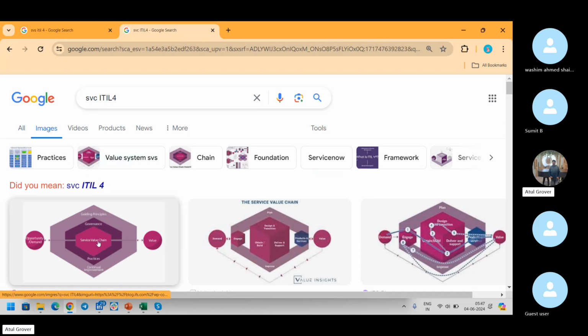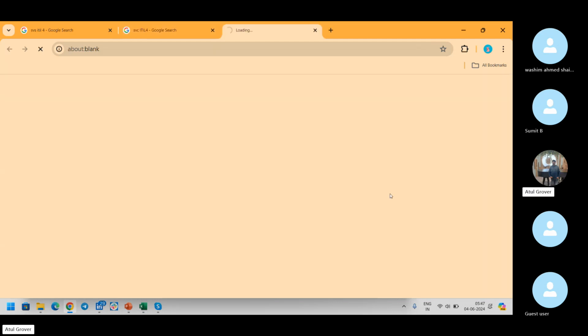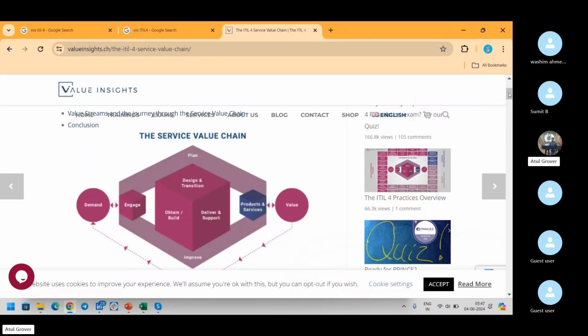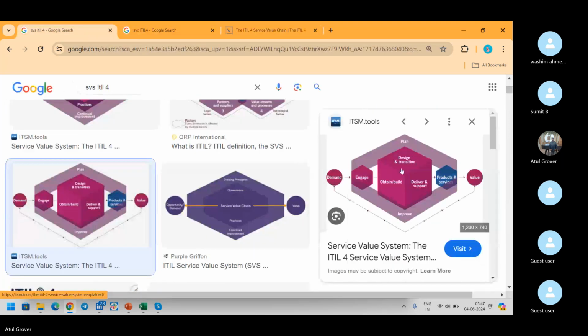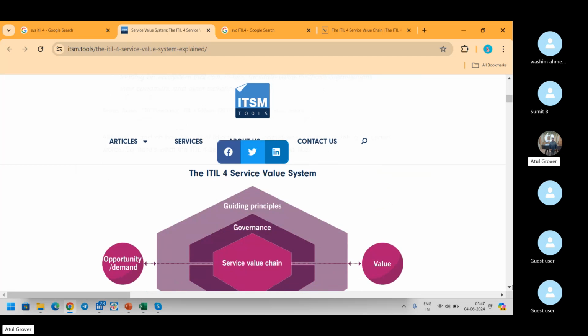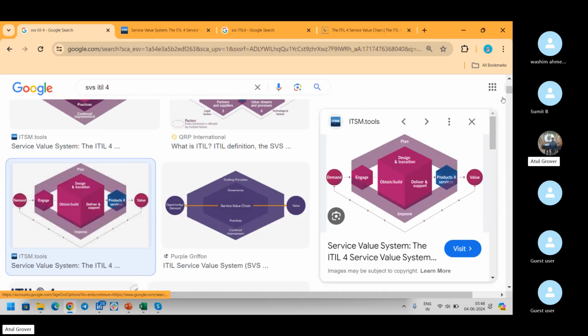Let's understand this SVC first. It is a little easy to understand. Okay. Let me open the bigger one. Yes, this thing. This is called SVC, Service Value Chain, and we have SVS. Sorry, SVS, here it is. What SVS says, it didn't close? One minute, wait, let me open another window.